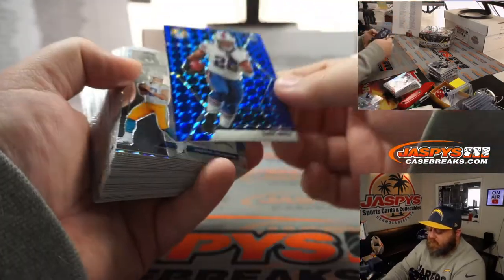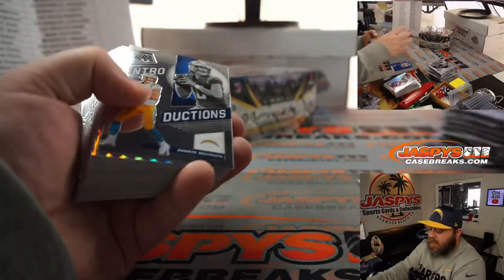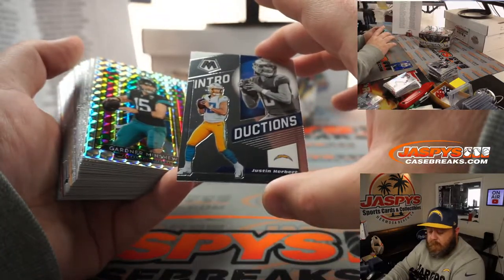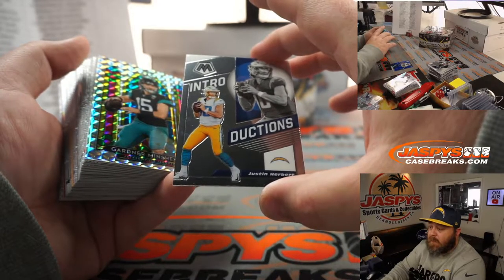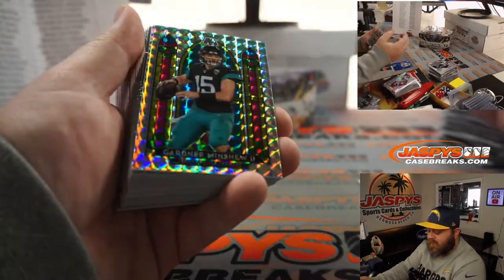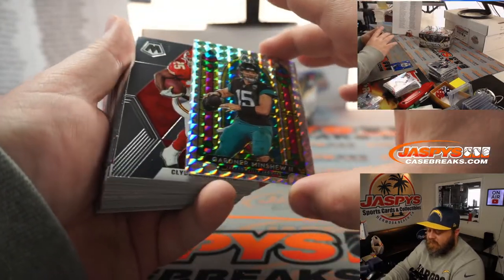Zach Moss, nice rookie blue for the Bills, Hofstet, that's numbered out of 99. And our first Justin Herbert for the Chargers, and Andy, the spot he won for getting two or more teams. And a nice stained glass Gardner Minshew for the Jaguars and Angel Acevedo.